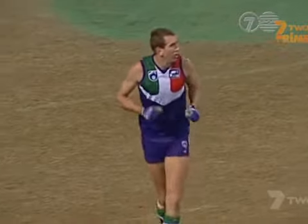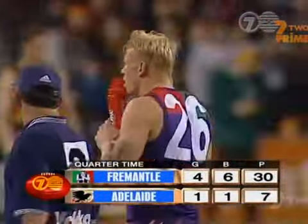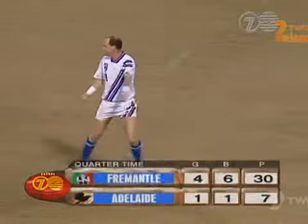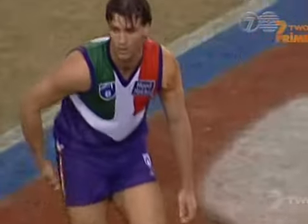They lead 4-6-30. Adelaide 1-1-7. Michael Brown has kicked 2 goals for Fremantle. Burton has kicked 1. Callahan has kicked 1. And the Lone Ranger for Adelaide is Darren Jarman.